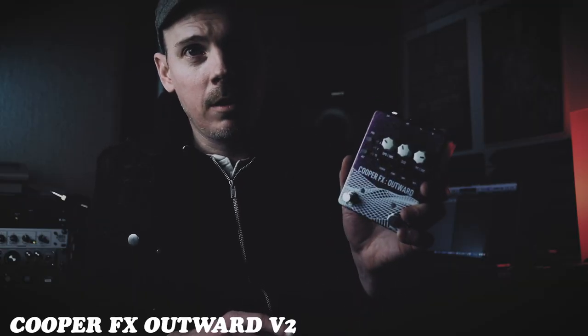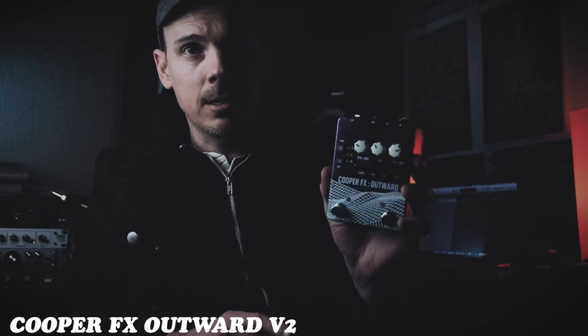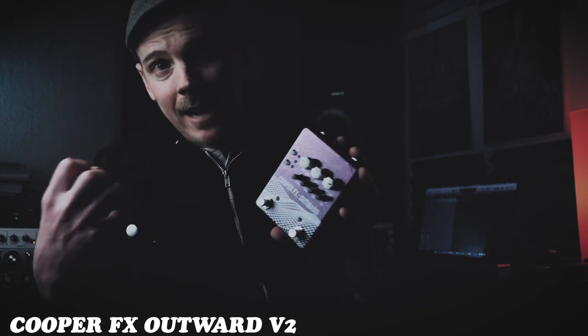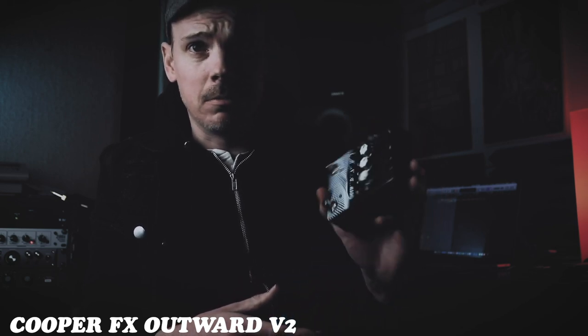We have the Outward V2 by Cooper Effects. I could try to explain what this does using a lot of lingo that makes it sound like I know what I'm talking about, but that would be a lie. Basically, my understanding is that it records your guitar or synth or whatever you're feeding into it and then spits it back to you in really strange and amazing ways. I haven't wrapped my head around it. I don't anticipate that I ever will, and that's the best thing about it.